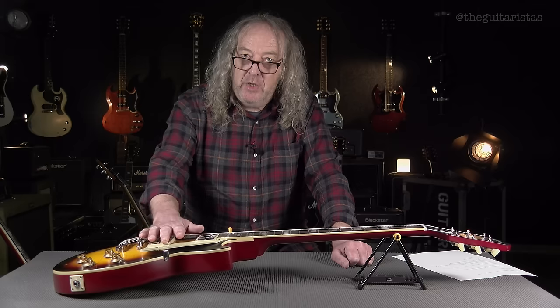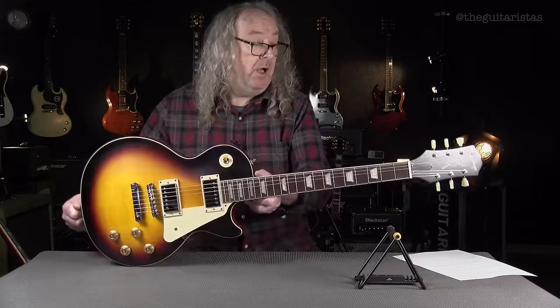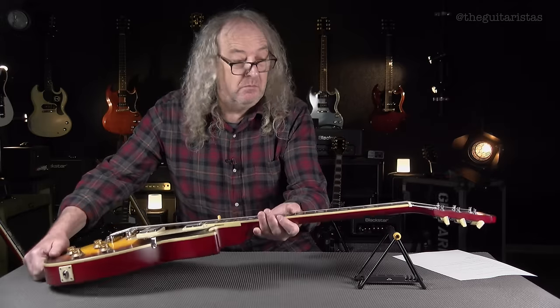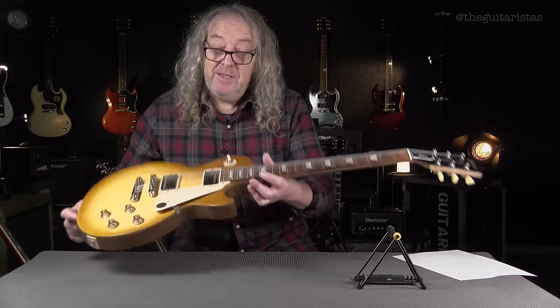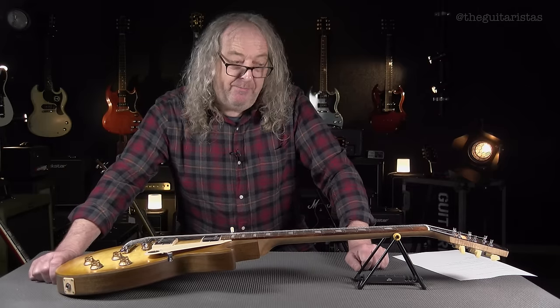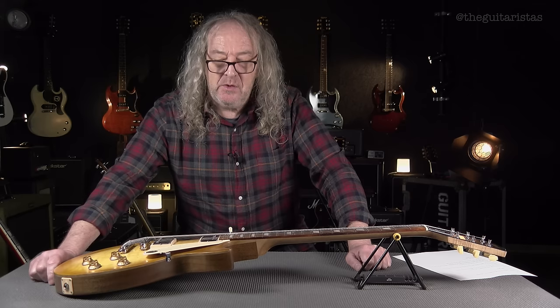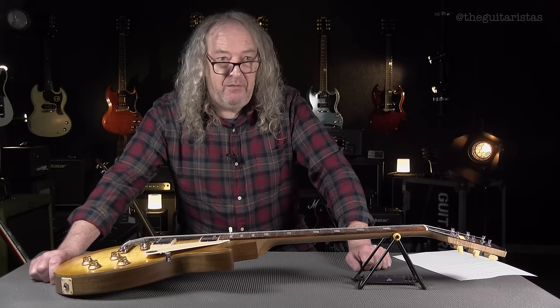I think that shows you how great this guitar sounds and feels, and it feels every bit like a Gibson Les Paul. The Les Paul Tribute. It feels great to play this. There's something about it. It is quite different to the others. It feels different because it's a different weight. It sounds a little bit different to all of the others.